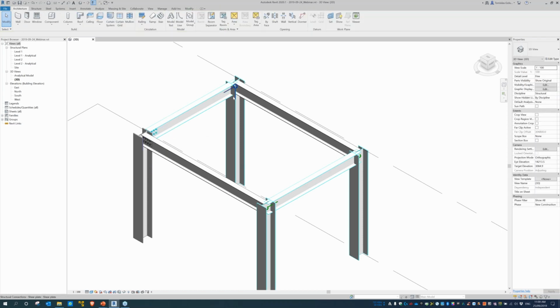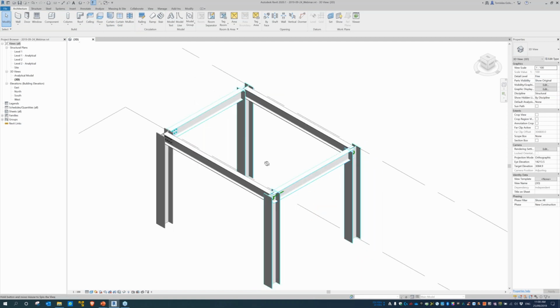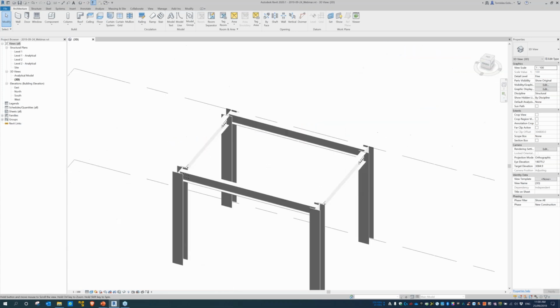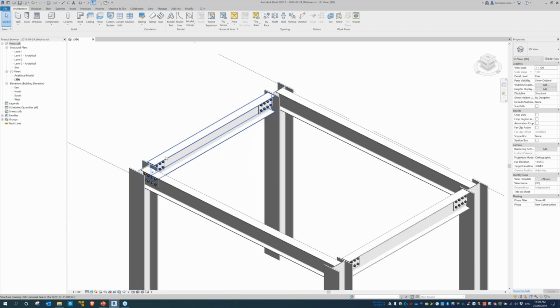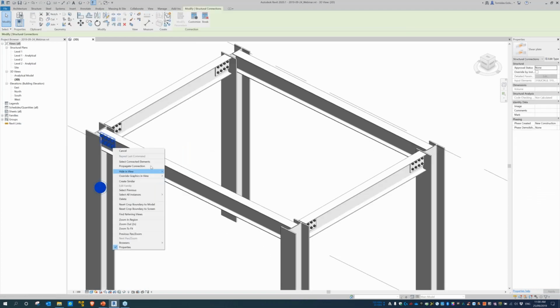okay, and hopefully it doesn't make a liar out of me. There it is there. So it's taken a few seconds, but you can see that it's propagated that same connection. So for that you see on the flange side. So if I do the same for the other one on the web, okay, and you can see there it is there.